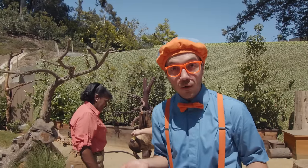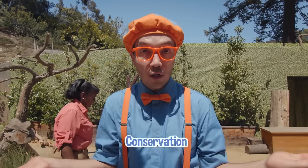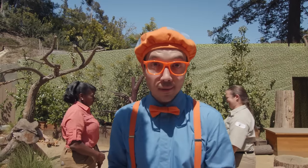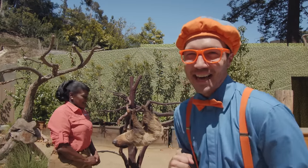Wow, we learned about so many amazing animals. Yeah, they were so amazing and wonderful. Well, I think that's why it's so important to work on conservation. Yeah, we want to conserve the habitats these animals live in and also the animals so that we can see them and see how amazing they are for a really long time.